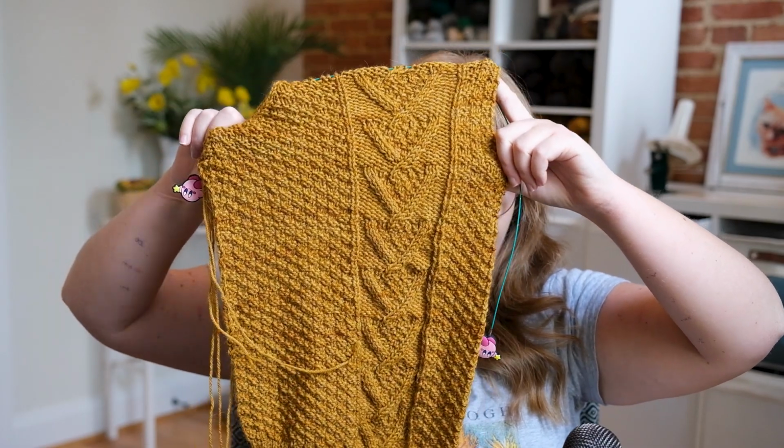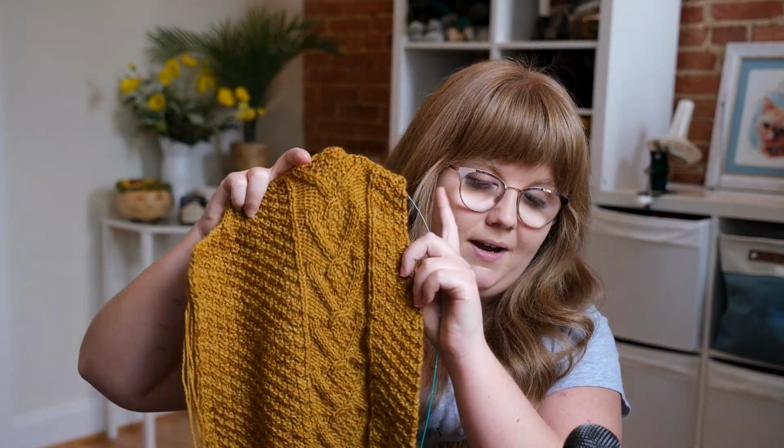So this is 100% a me vibe. It's got texture, it's got cables. I have things to say about the pattern, but again, we'll leave that for the project vlog. The point is the color. My God, this color. I love this color. Again, if my soul was a color, this would be it.